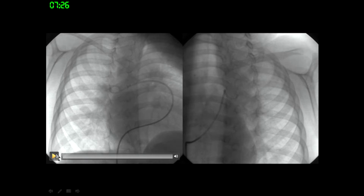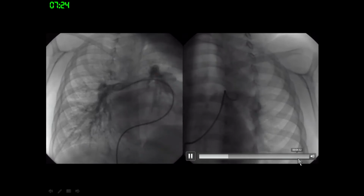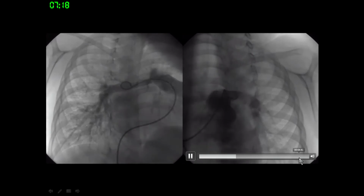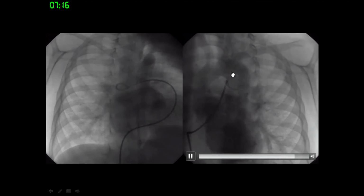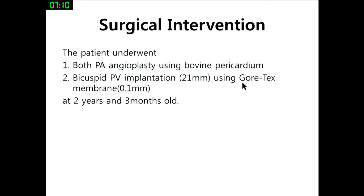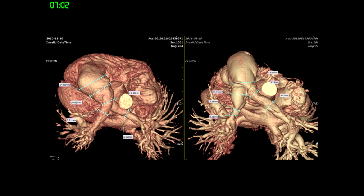This is the post-balloon angiography, and you can see RPA middle stenosis and LPA peripheral stenosis. And unfortunately, the left upper pulmonary artery disappeared. So they performed surgical intervention again, PVR and angioplasty. After operation, the surgeon checked CT, and CT showed both pulmonary arteries slightly improved. MPA improved, but still peripheral pulmonary stenosis.